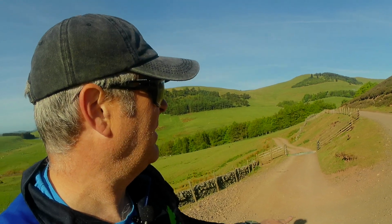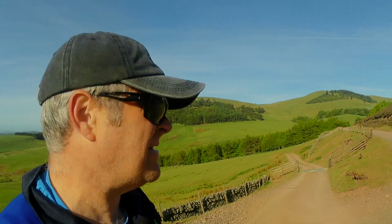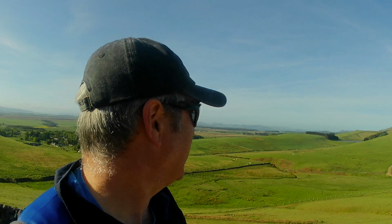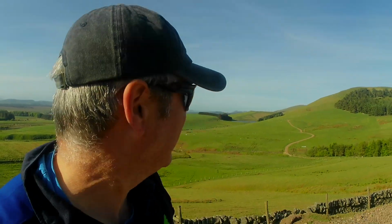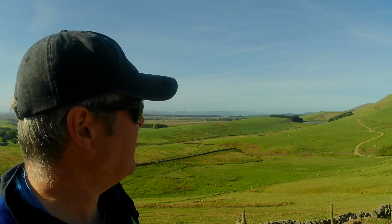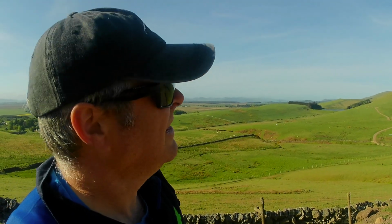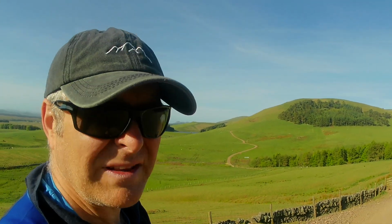So, we've got a choice. We can go up to the right and go anti-clockwise round, or we can go to the left and go clockwise round. Today, as per usual, I'm going to go left. You can maybe just see the reservoir peeking out over there. Silverburn reservoir. So we're going to go round past that, then up the back of Braid Hill there, or Braid Law, then come back down. So let's go.